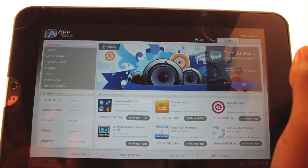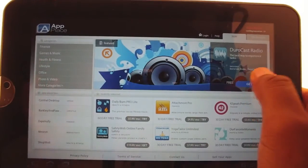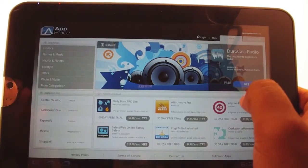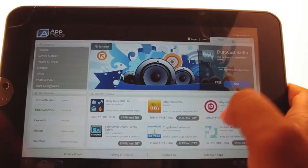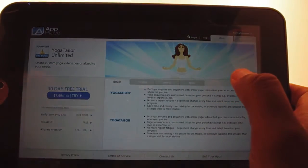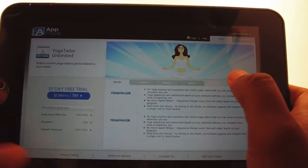Alright, App Place is not a replacement for the Android Market. The Android Market is on here. But since Toshiba is going after the enterprise, they made a special app center for some subscription-based services. For instance, when I go here, let me see what's something worth getting. Yoga Tailor, okay? $8 a month. I can get my own personal digital yoga trainer. It's going to guide me through some of the steps, show me what I need to do.